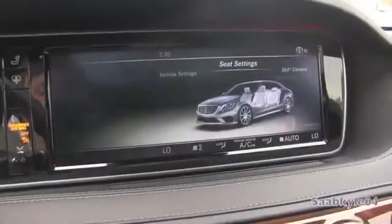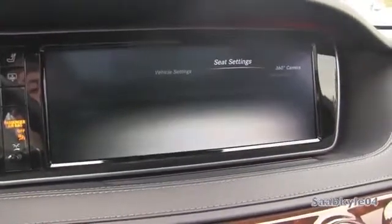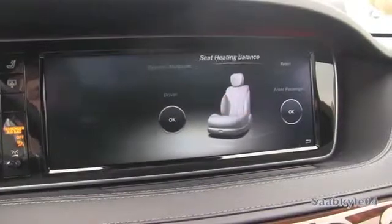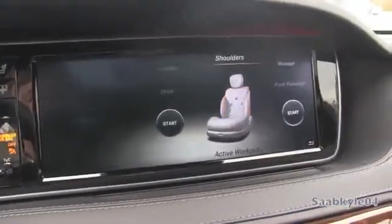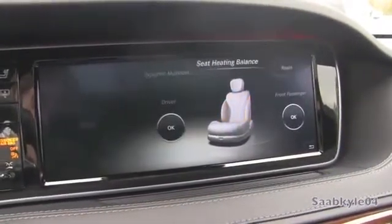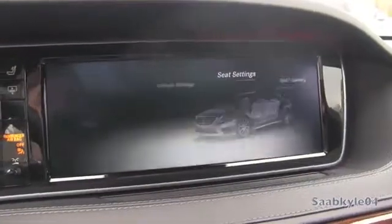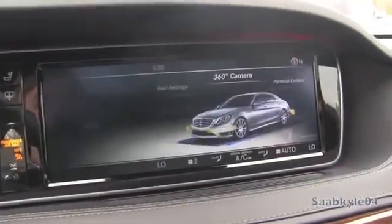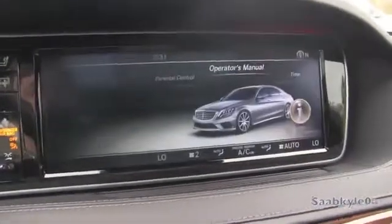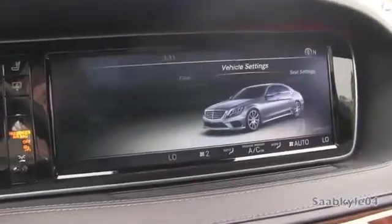Your seat settings is where the multi-contour seats really come to life, where you can adjust everything from lumbar to bolstering, balance the seat heating, the hot stone massage feature, to basically encompass just about any body type. It's pretty amazing how detailed it really goes. Activation of your 360-degree camera, your owner's manual is built in, and your clock's set.